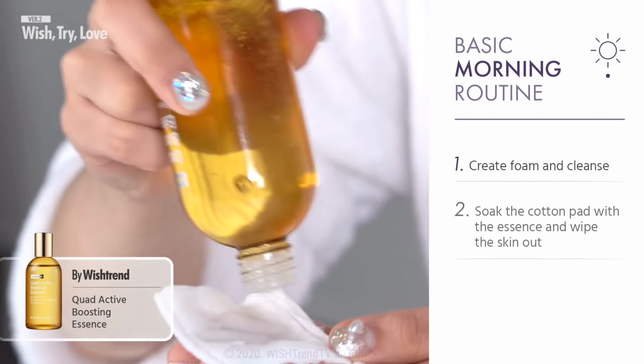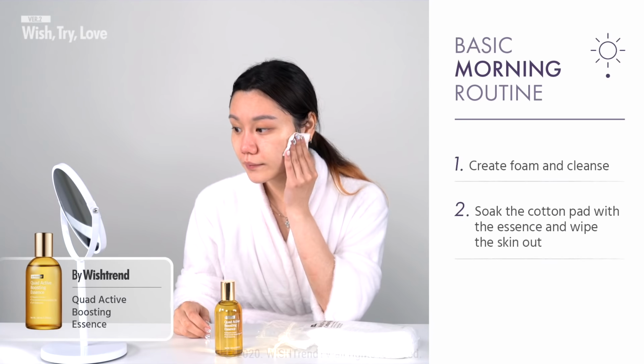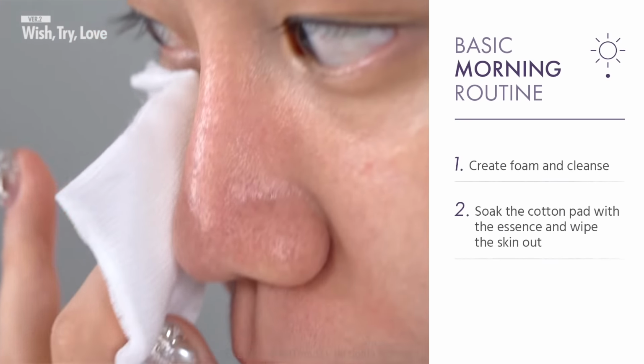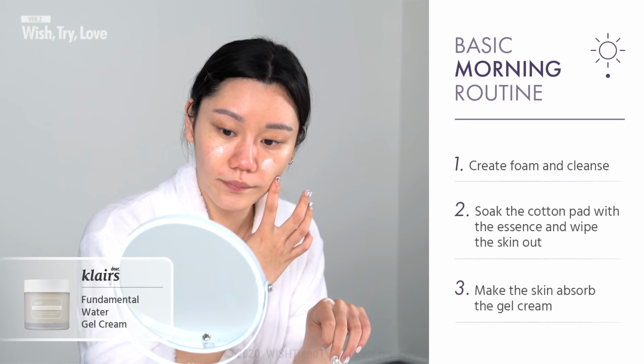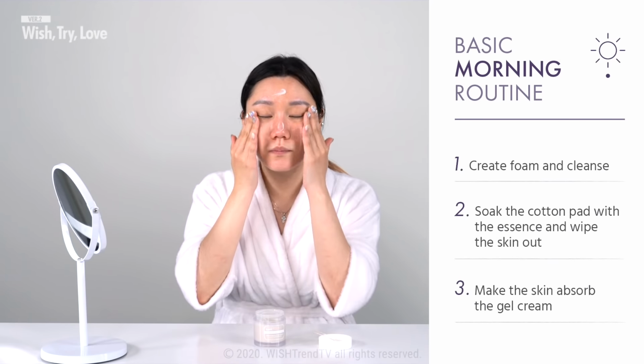Number two, soak the cotton pad with quad active boosting essence and wipe your skin. Dab the products into your skin, and this is really, really important that you absorb it fully. Number three, lastly, use the gel cream with a spatula and apply it on your face. Gently dab to fully absorb. So that was the morning routine, and I know that it was super simple, right? Those small habits can definitely help to take care of your pores much better.